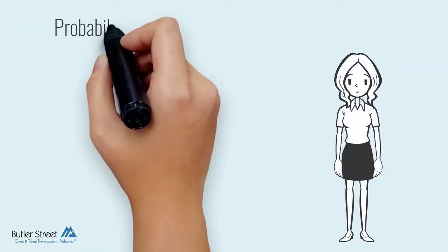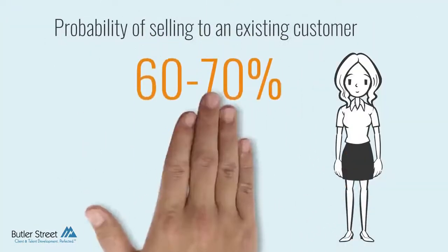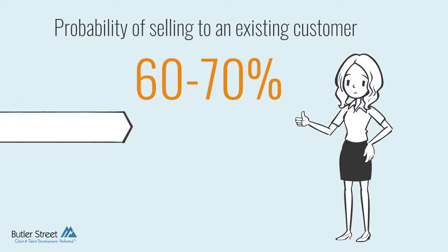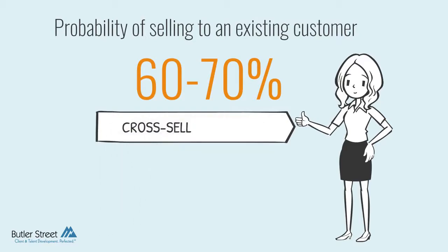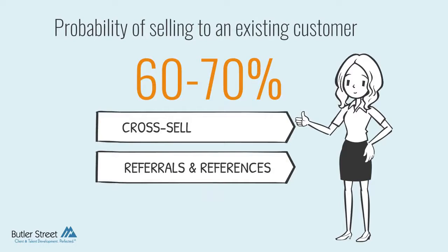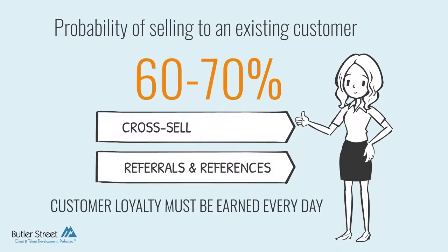Your probability of selling to an existing customer is 60 to 70%. Loyal customers present opportunities to cross-sell additional services. They send referrals your way and provide references. Customer loyalty must be earned every day.